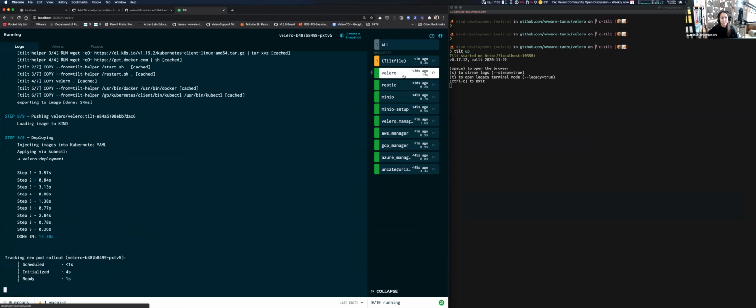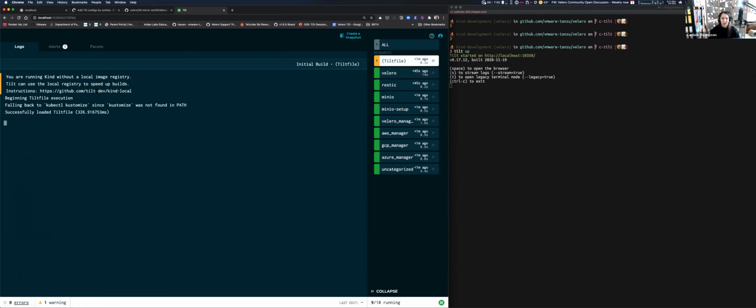So Velero was already installed in my cluster, yes. So the second time you run, it will be this quick. And there's some warning here, it's just saying if I use the kind local.